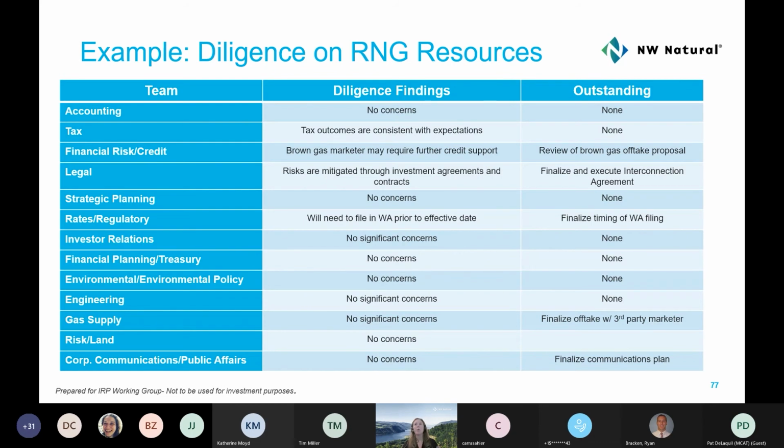We might get a resource and it sounds great on paper, but then we dig into it and find that actually the funding they've claimed for this resource is not present, or maybe the interconnection has not been undertaken, and maybe it's going to be pretty difficult to do, and we can't actually expect that gas is going to show up on the pipe. So just a lot of different streams of diligence.